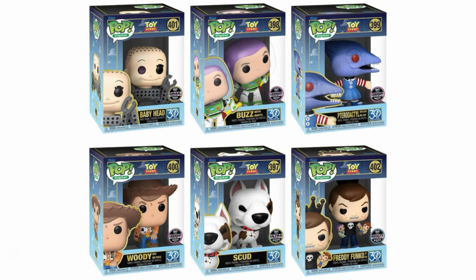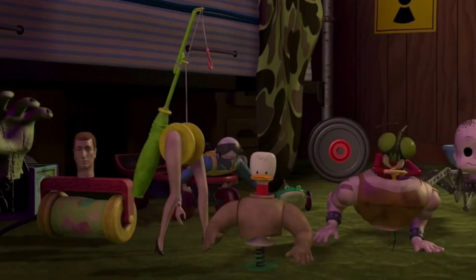So obviously I do enjoy the Buzz and Woody. They're both great choices as legendaries considering they're the main characters, but there's already so many pops of both of them. I would have just stuck to the theme of Sid. I would have done Ducky and Legs. I think those would have been really fun redeemables in replacement of the Buzz and Woody.